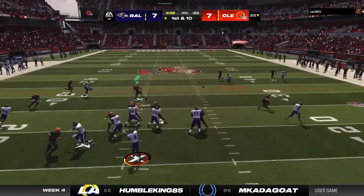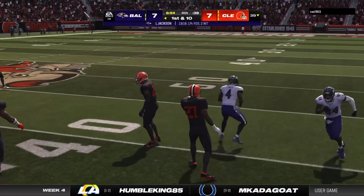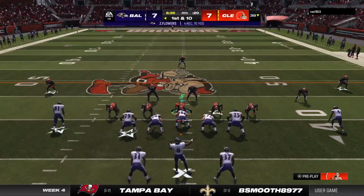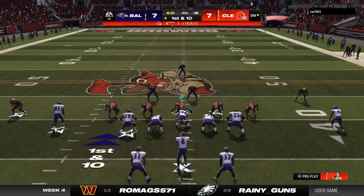Now Jackson on first down. That one into the hands of Flowers. And he gets this one just shy of the 40. They'll mark him down at the 39. 17 more yards on that one as they keep the drive rolling. So from the 39 now, they'll come up on a 1st and 10.